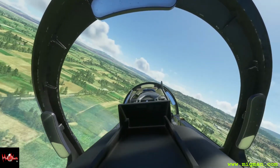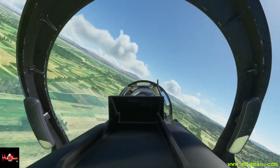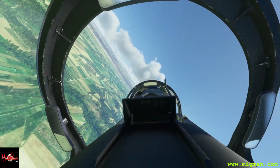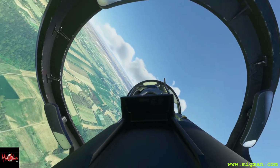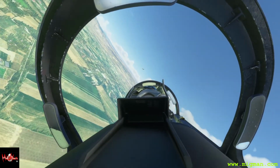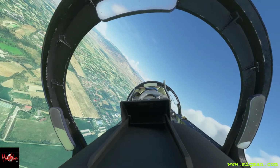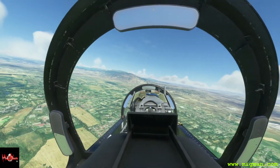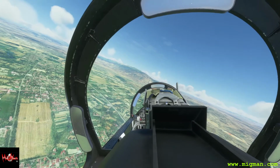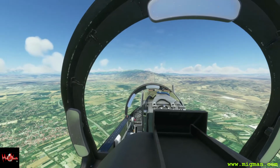So here it is, I think. I don't know which way it's going. We'll find out shortly. I think it's going the same way we are. That was just luck. It's going pretty fast too. In fact, it looks like the gear's down, I think. No, it's just got big engines. Trying to get close.